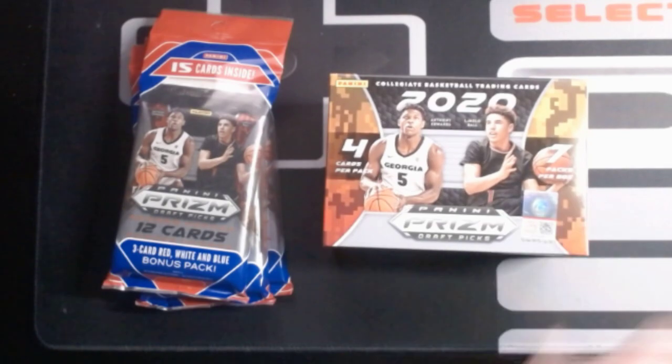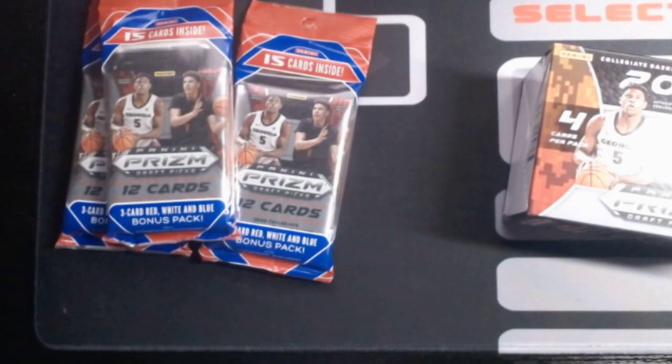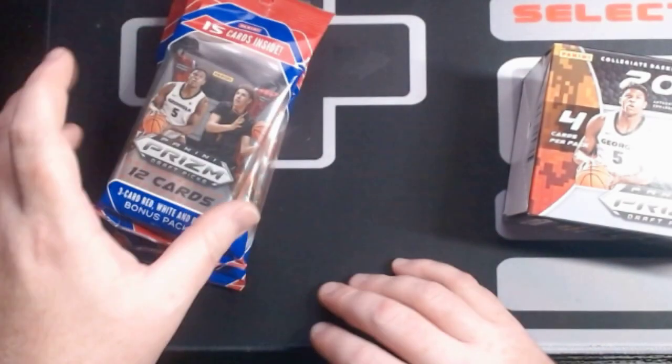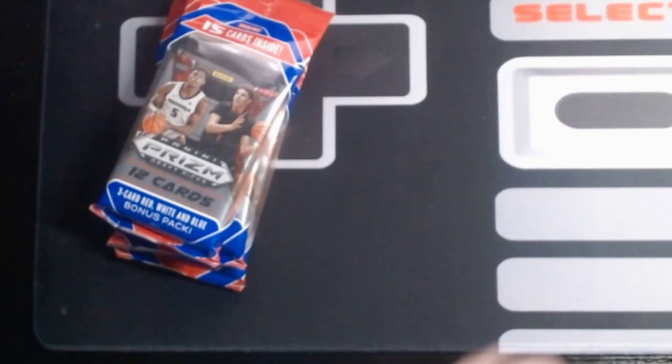I bought this box at an antique mall. But I did get these packs for $10.88 each at a Walmart. It was a small town. I traveled the state of Texas for work. I got lucky to find them. So I'm really excited. Let's get these cards out, and then I want to open these fat packs first.